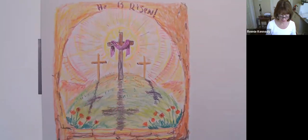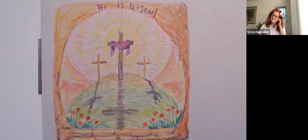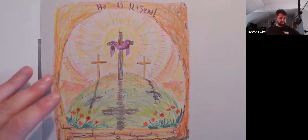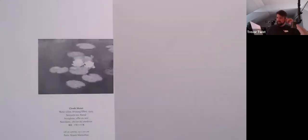Oh, it's a view from the tomb. I kind of stole the composition from an Easter card that I got, and then I taught it to my homeschool group, and I just did it so much better. I took all these awesome ideas from this card and just ran it through the Trevor filter, and it was really good. I'm so happy with it. I did the first one in black and white pencil, and then for the kids class we did it again with color pencils, and I was so happy.